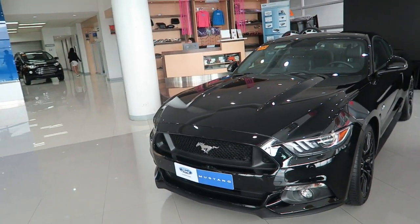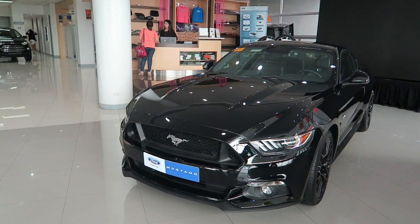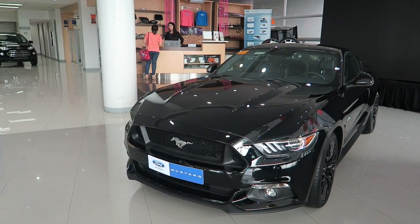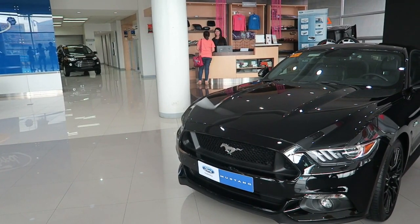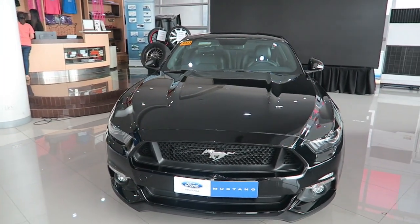Are these all 2018? This one is a 2017 model. Our 2018 models are already out the door. Gone. Okay. But every single other vehicle in there is 2018. Okay, so there's no 2019. But yeah, look at that Mustang. That's beautiful.